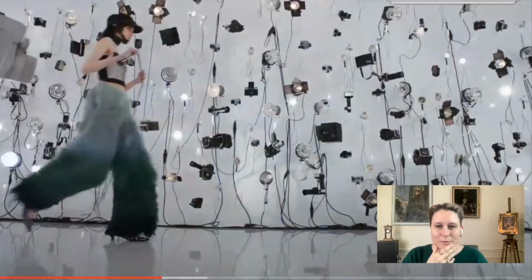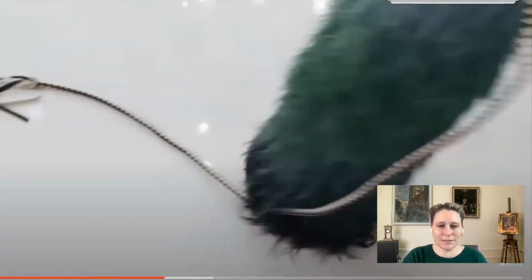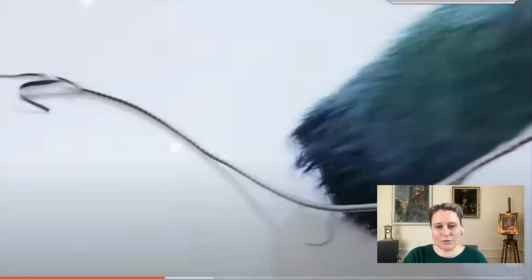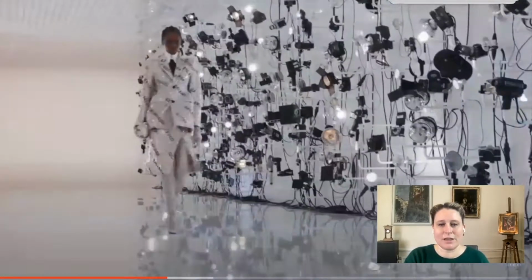Okay, another whip. Love the feather, you know, dégradé pants. I mean, those are super editorial. Somebody famous is going to wear that. All right, so this is the money shot right here.